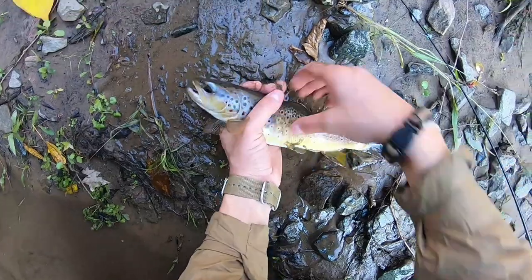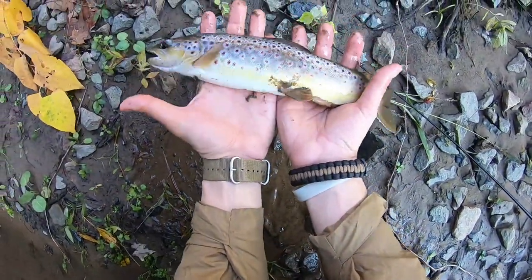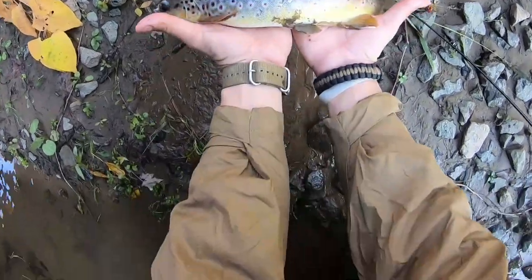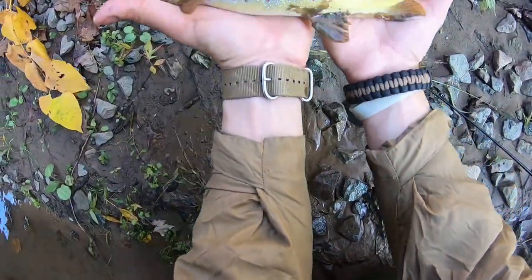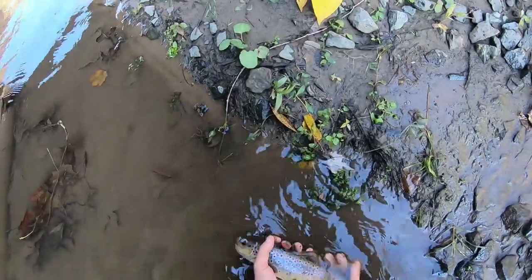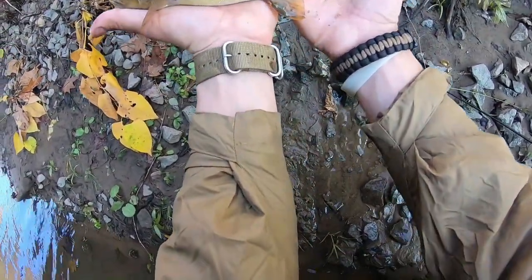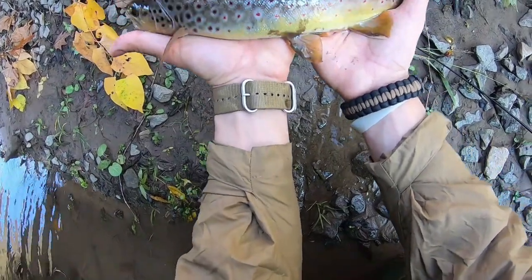We got you, hold on. Look at this guy, dang. This guy is big, he can barely fit in my hand. I never know where the camera's at, but dang. Get a little water on him. Look at this guy, plump, fat, healthy, excellent brown trout.